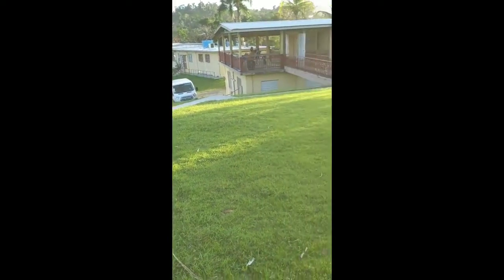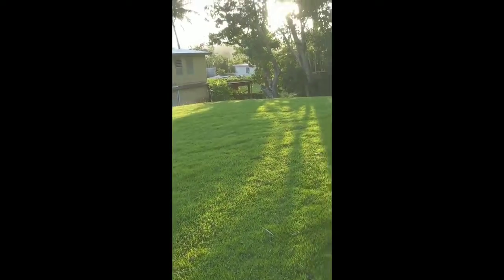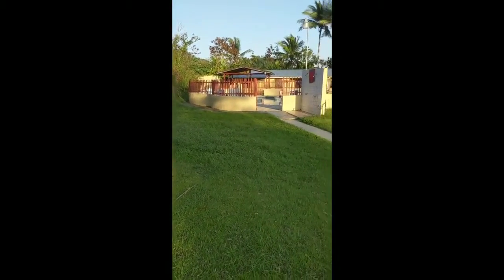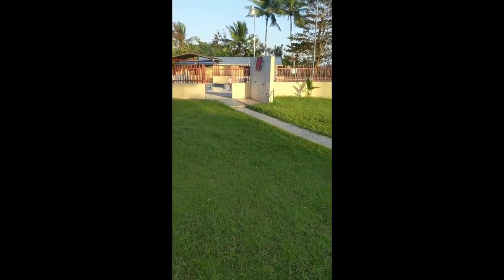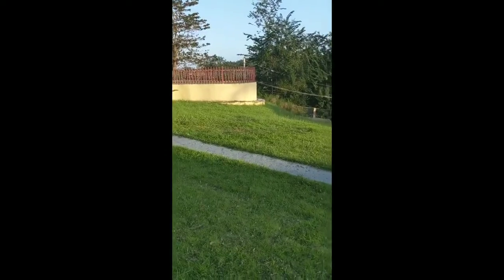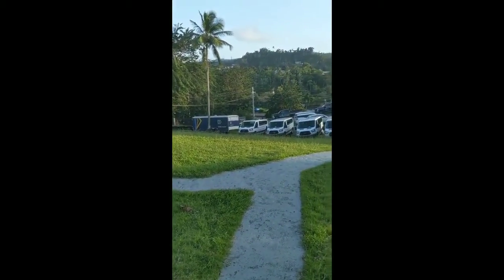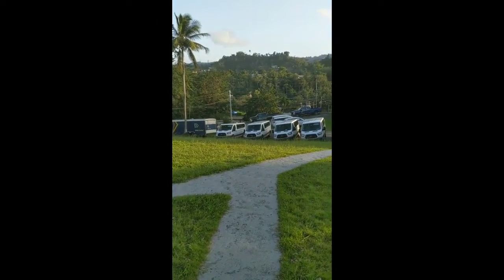This is the compound we were staying at. Pretty nice accommodations. This was provided by the North American Missions Board. I think it was an old resort that they had converted and had a full-size pool. Pretty nice. And they had plenty of work vans and trucks and tools for us to use while we were there.